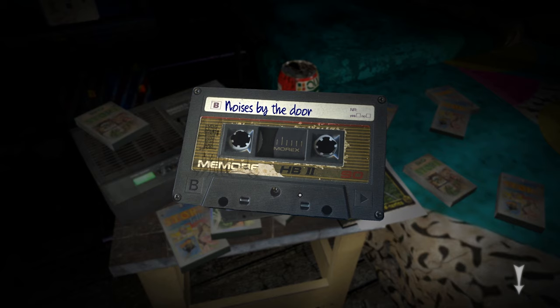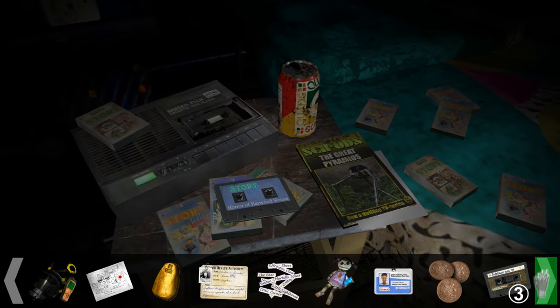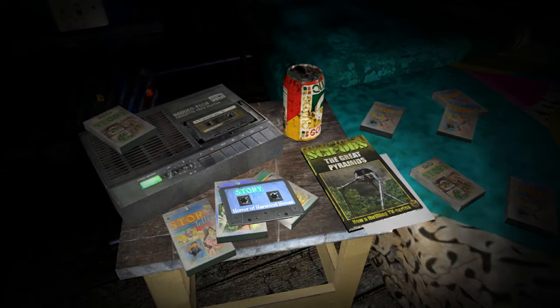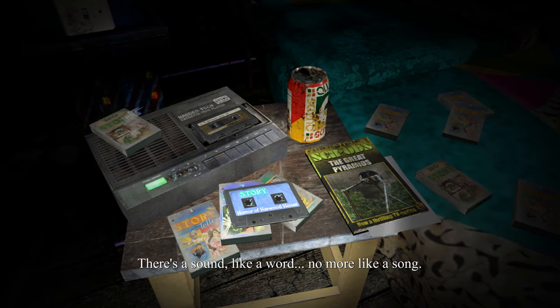Noises by the door. There's a sound. Like a word. No, more like a song? What? Yeah, more like a chant, says Patrick. It's like a spell. Like magic. And we call it on tape by the stairs. Ready? Right, here we go.